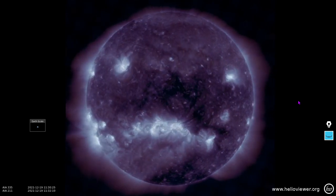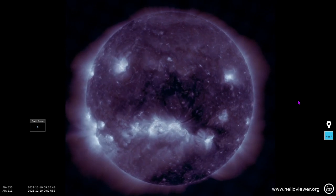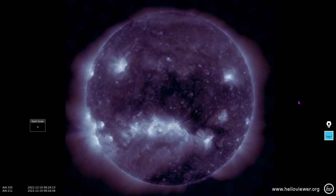These images, again from the SDO, this is 335 and 211 angstroms, which is what gives it that purplish tone. 335 is like a blue color, sort of a deep blue color. There's some great imagery here showing you the depth of this coronal hole as well as the brightness of the active regions.